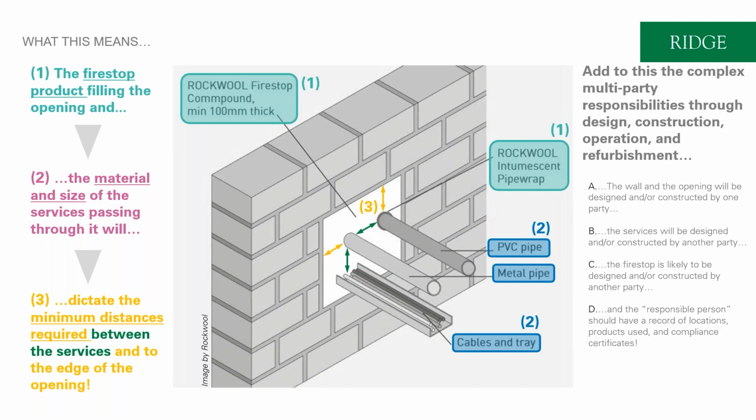But add to that, through design but also through construction, there are multiple parties responsible for coordinating this item. If you think about construction, there'll be one party that will construct the wall and therefore the builder's work opening. There will be another party that constructs the building services and is responsible for spacing those, and then there'll be another party that comes along and installs the fire stop into that builder's work opening. And then think about what's given to the client or the responsible person at the end of the project to continue to maintain and understand each instance that's applied in their project.